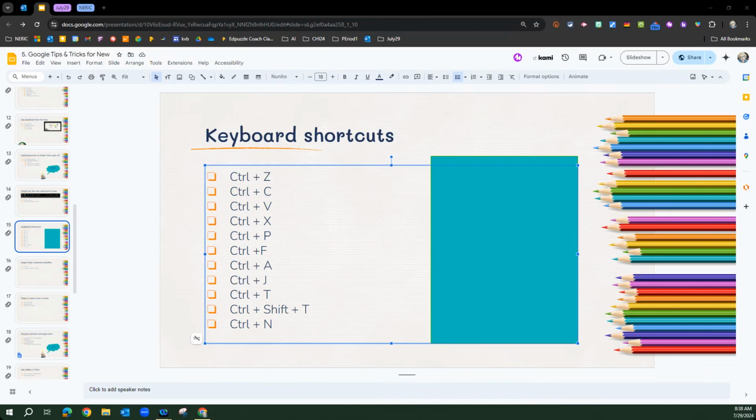Control F. What? People are like, oh yeah, my favorite. Anybody that works in documents knows that's a find. Control F will find anything in a document. It doesn't have to be in Google. It works on the internet. It works in state ed documents. It works in spreadsheets. It works in PDFs. It works on websites. One of my favorites. Control A.